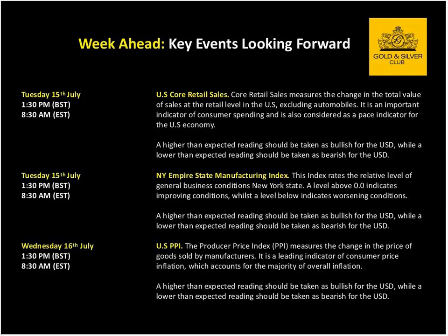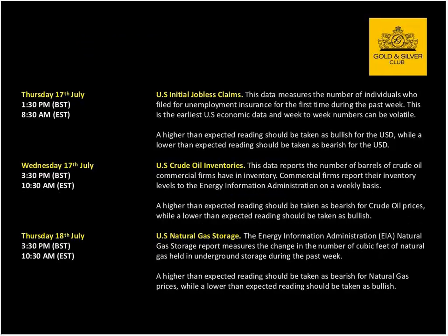And then moving into later on in the week, we've got Wednesday the 17th, 3:30 p.m. BST, 10:30 a.m. Eastern Time, the US crude oil inventories. And that data reports the number of barrels of crude oil that commercial firms have in their inventory. Commercial firms report those to the Energy Information Administration on a weekly basis. That will have a powerful impact on oil tomorrow.